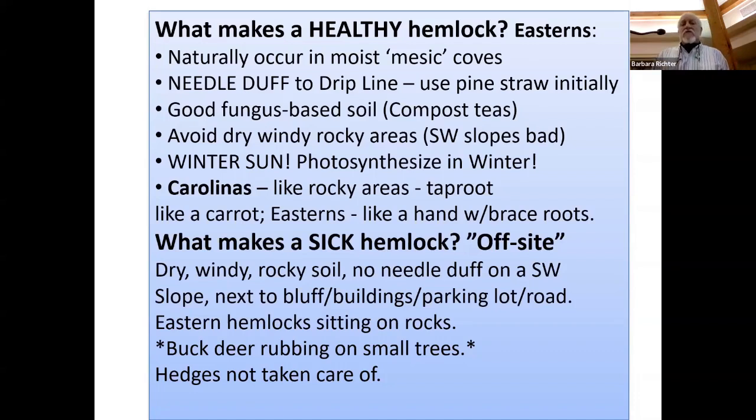Our Carolina hemlocks like rocky areas. They have a taproot like a carrot, and you guys would love this tree if you don't have any around here. Easterns have a root system kind of like a hand, where brace roots come down. If those brace roots get damaged, the tree gets stressed. And if those trees have adelgid, they go into adelgid outbreak almost permanently because they're so stressed.